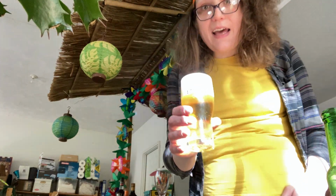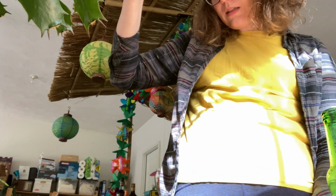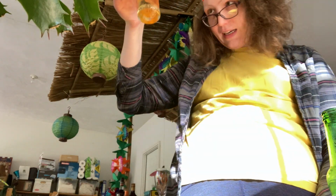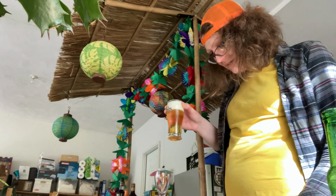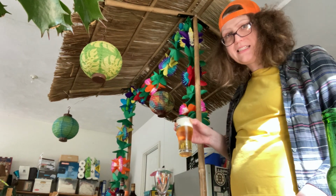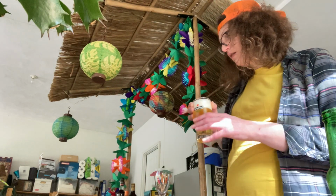So yeah, it's got a bit of a head on it. The Heineken's always been a pretty clear beer. Occasionally you get a little bit of a fleck in your Heineken. It's brewed in these big copper brass vats. They kind of look like an old scuba diver's helmet.